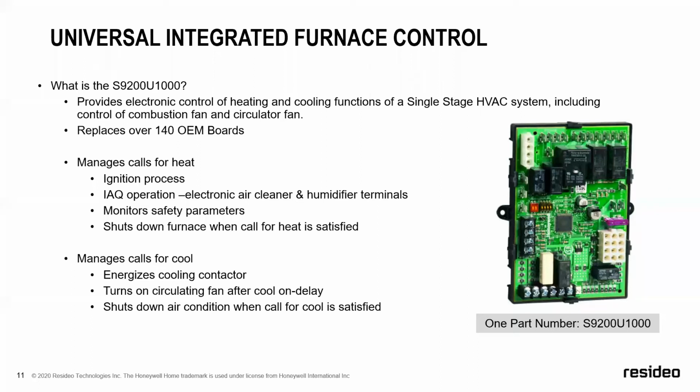We have cross-reference guides so they can be beneficial to contractors when they're utilizing this product. Also, it's a plug and play installation. So again, that saves time when you're using this universal part. And it has multiple wiring harnesses for easy adaptation in repairing or in using this product, which I think is very important.